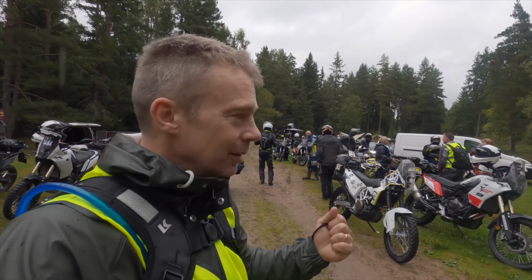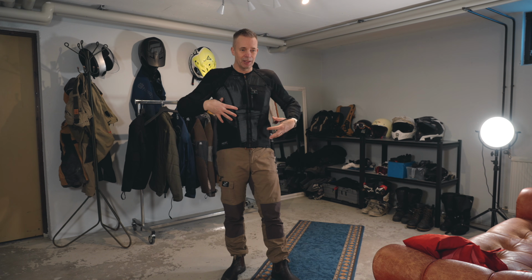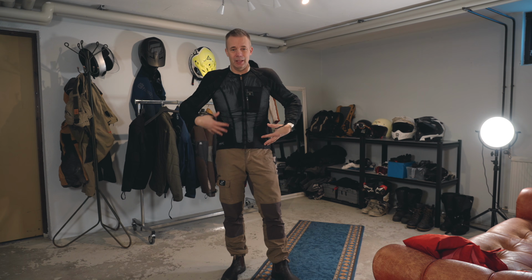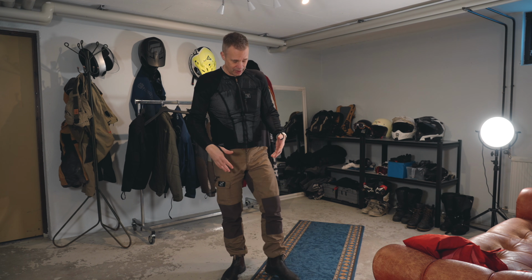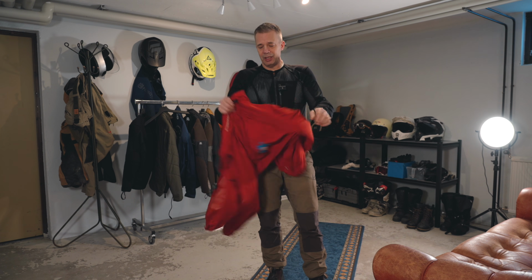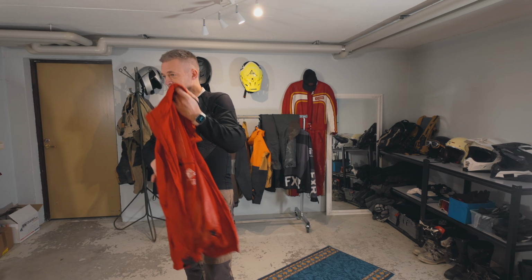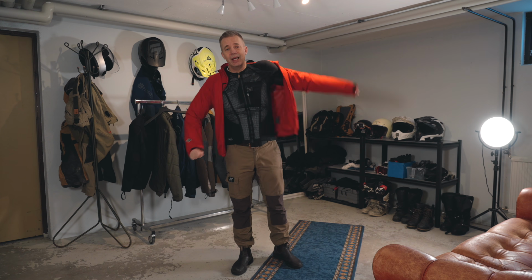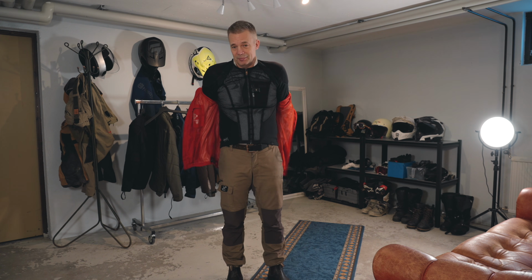So my philosophy is to spend the money closest to your body with protection. There's also protected pants, which I don't have, which are also abrasion resistant, but yeah, we'll get to that. But using this, I can just take any old wind jacket. Niklas, you forgot this in my garage last time. I'll use it. So whatever you want to put on top over here, that's good.